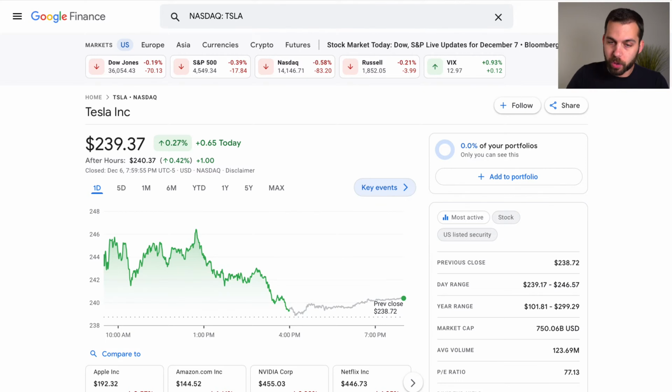We've also got some reporting on a possible expansion for Giga Shanghai for Tesla in China, some updates on the strike in Sweden, and a few other items as well.